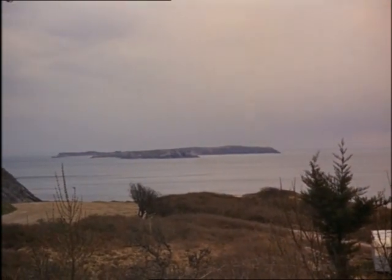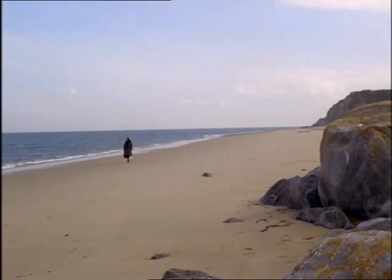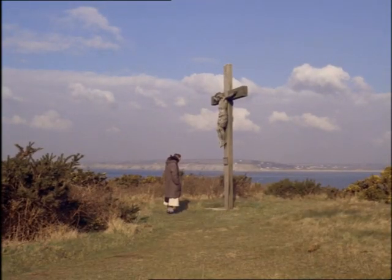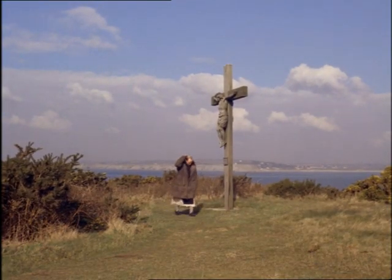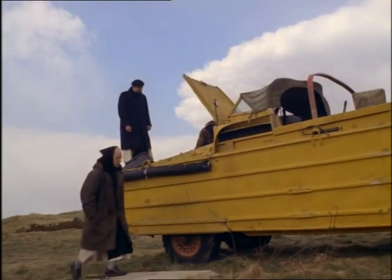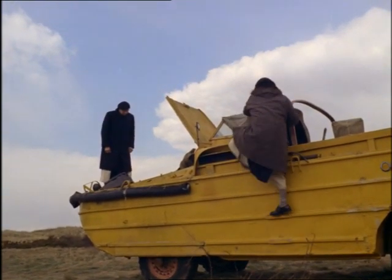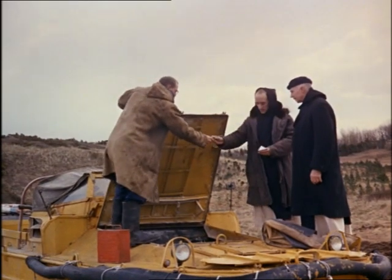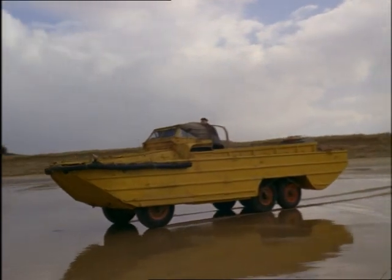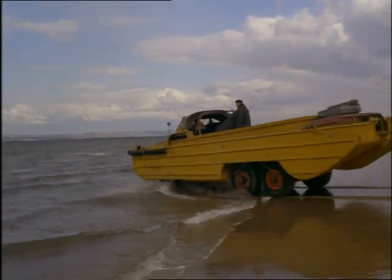About 2 miles off the coast of South Wales is Caldy Island, with its famous monastery of the Cistercian order. There too they found a Duck useful. To supply their island retreat with essential stores, monks operate the Duck from an island beach to Tenby on the mainland. At first, handling the vehicle was a problem. So, one of the monks was given a Duck course at the RASC Amphibious School. Today, they're experts at it.